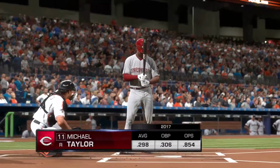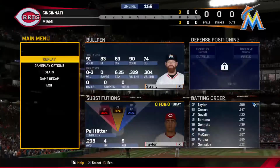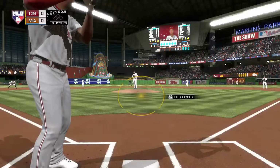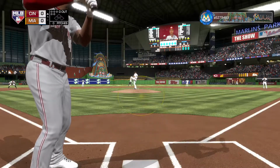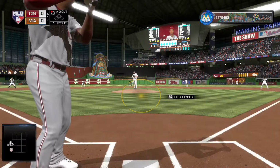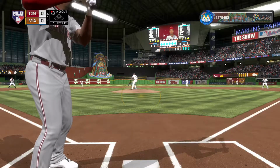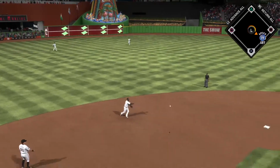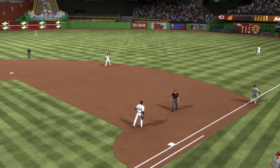Digging in now, Michael Taylor. And we are set for baseball here this evening. Center fielder, number 11. And the first pitch is taken for ball one as we're underway tonight in South Florida. The windup and the 1-0 pitch. Hit hard to short. Throw to first is in time for the first out.